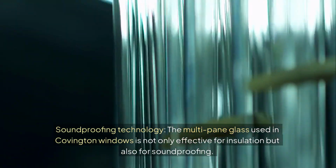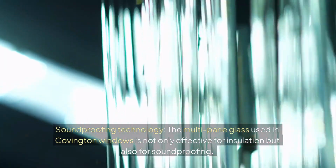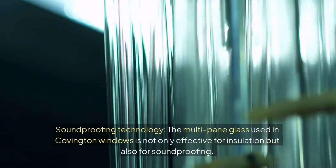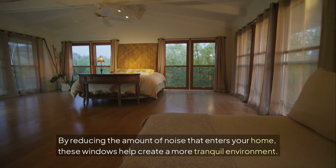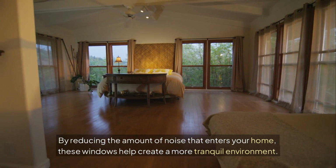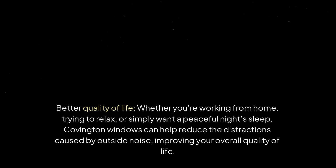Soundproofing technology. The multi-pane glass used in Covington Windows is not only effective for insulation but also for soundproofing. By reducing the amount of noise that enters your home, these windows help create a more tranquil environment. Better quality of life. Whether you're working from home, trying to relax, or simply want a peaceful night's sleep, Covington Windows can help reduce the distractions caused by outside noise, improving your overall quality of life.